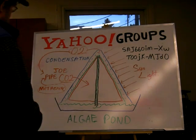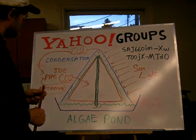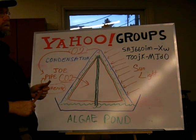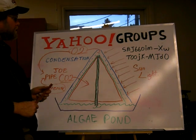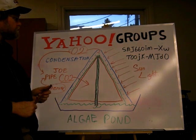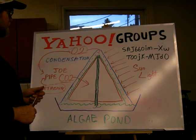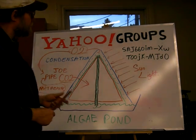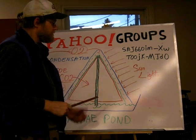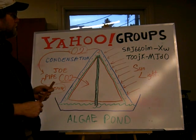Okay, we're on. Not going to talk about the Joe pipe tonight, but actually go into what the Joe pipe can do as far as food production and as far as making your own methanol. This came to me by Scott. He sent me these two links.